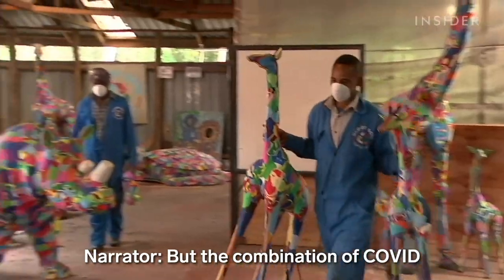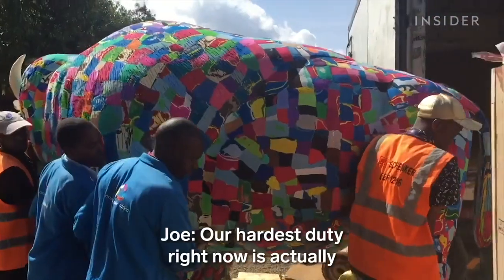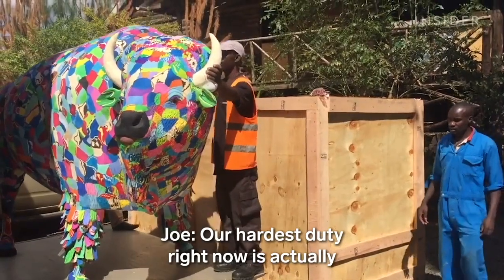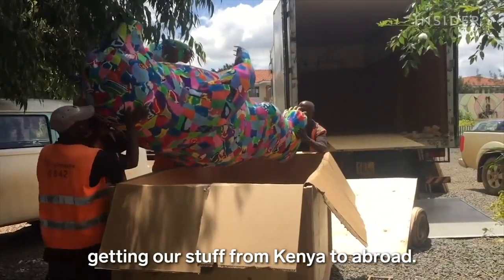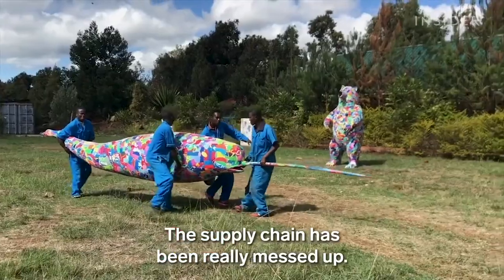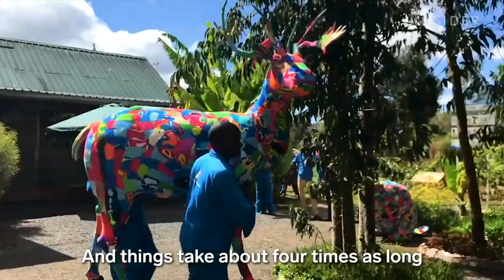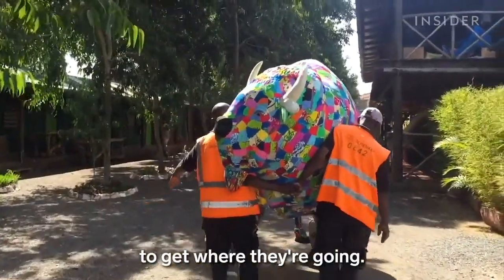But the combination of COVID and the war in Ukraine has brought on new challenges. Our hardest duty right now is actually getting our stuff from Kenya to abroad. The supply chain has been really messed up. The company told us their shipping costs have nearly tripled, and things take about 4 times as long to get where they're going.